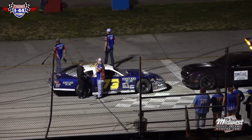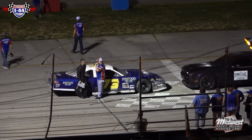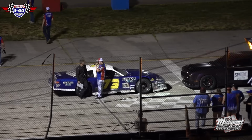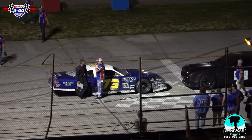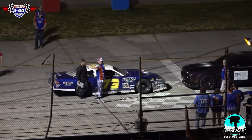This is what this class is all about, to get these older cars out here to give you a chance. And, man, she was on a roll tonight. She was smooth, looked good. Rolled right through those little bit of weepers we got, but she was fast, wasn't she? Oh, yeah, she was. It's a long time coming.